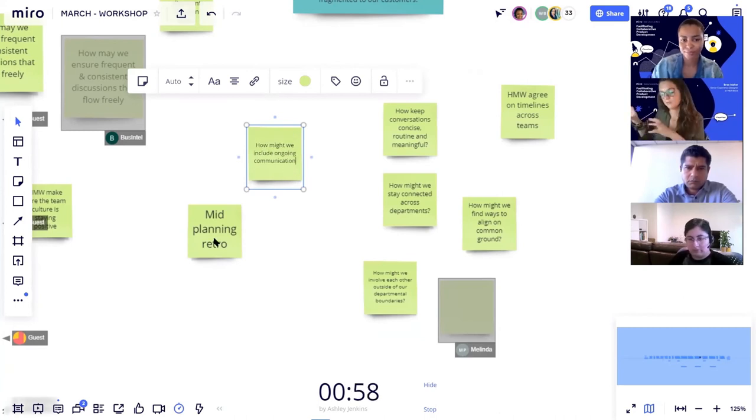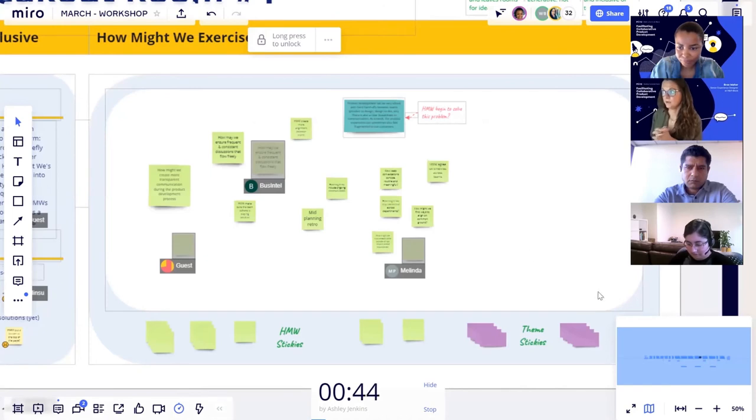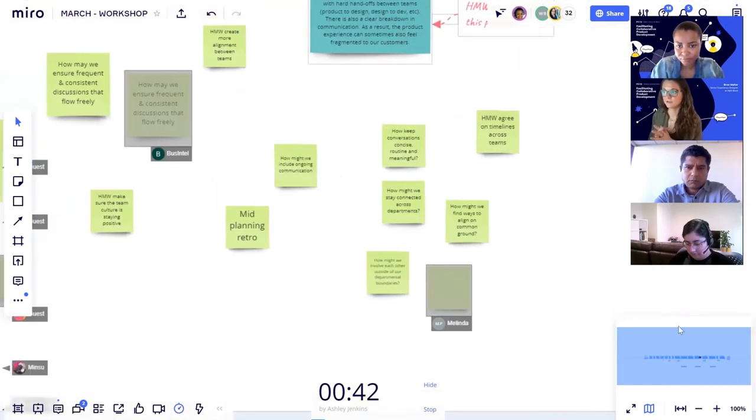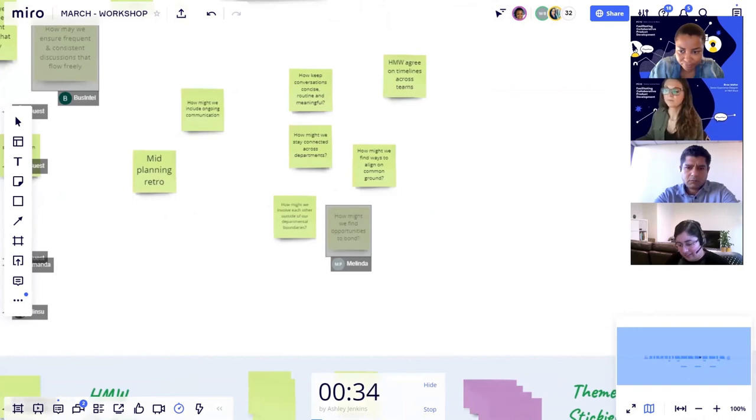That's the next step of where we'd end up after we get the how might we's, then you hop into the solutions. But I think those go into essentially your communications and that team culture. And that was actually one that I had called out as well, communications and ensuring that the team culture is staying positive. Yeah, I think it's quite easy to get into solutions when you get here.